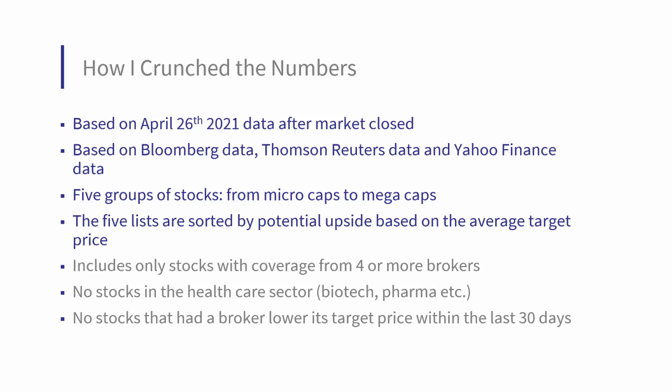There are 3 important filters that I've done. First, I've only included stocks with coverage from 4 or more brokers. This is to reduce the variance and potential biases from a small sample size of analysts.